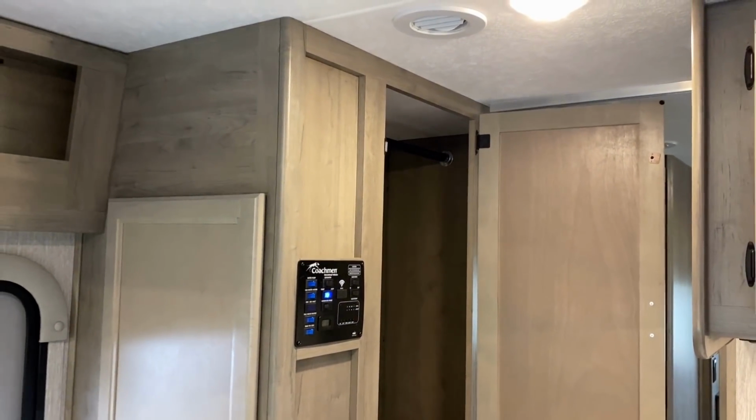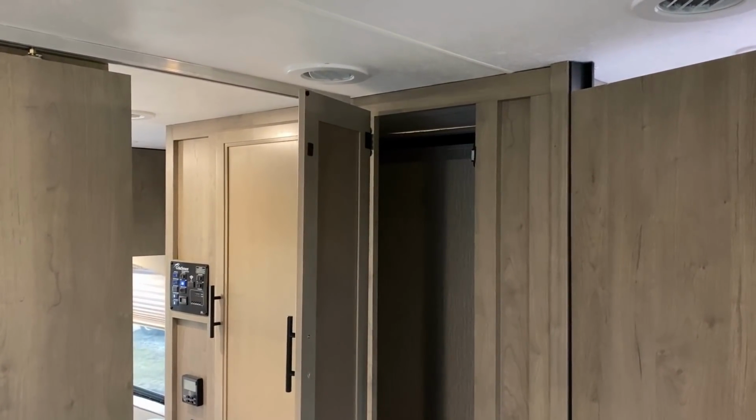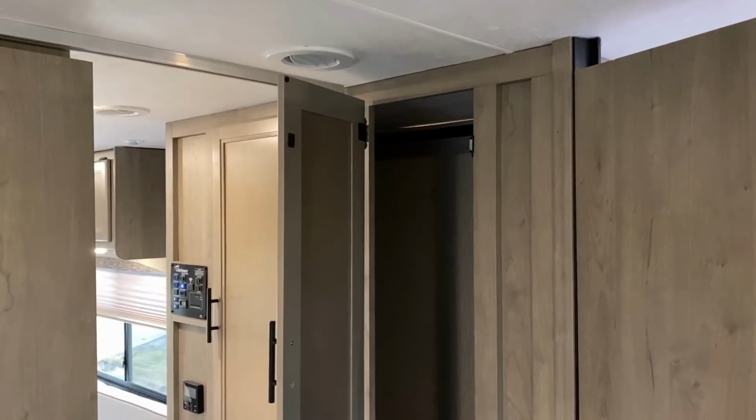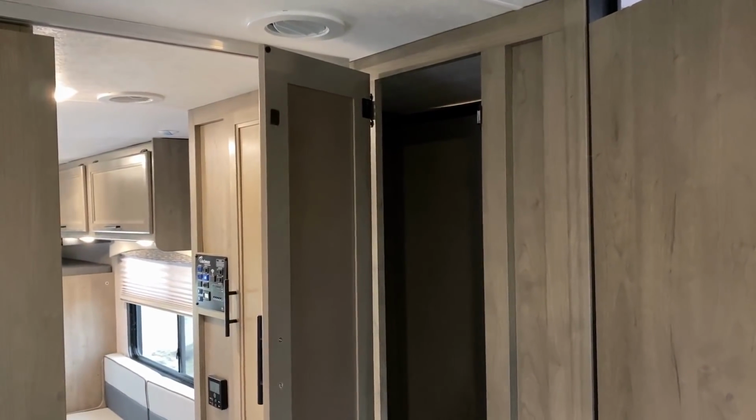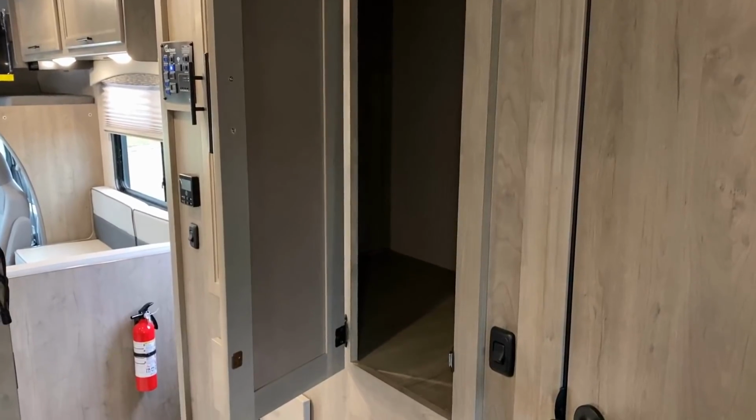But the thing is, we're still not done with the storage for that bedroom area. Well, yes and no. I don't want to misrepresent this. That's not an extra closet. That's the same big closet. You can get to it from two areas.